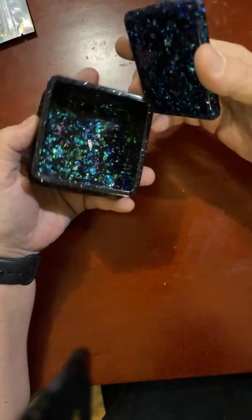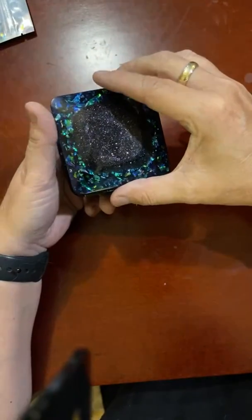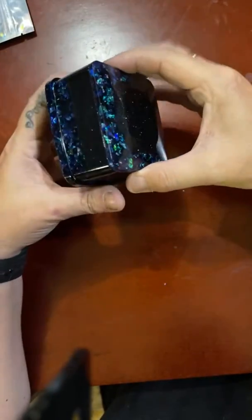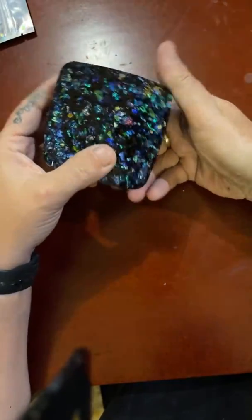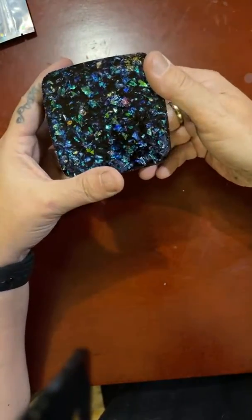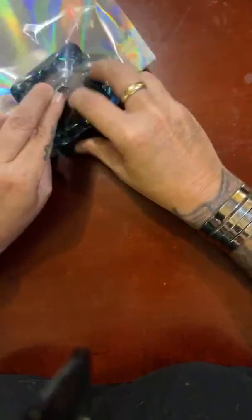Very pretty little box. So if somebody likes black and the blues, this is a very pretty box for them. So far, that's my favorite out of all the ones that I've shown you so far. Now we're going to get to the heart boxes.